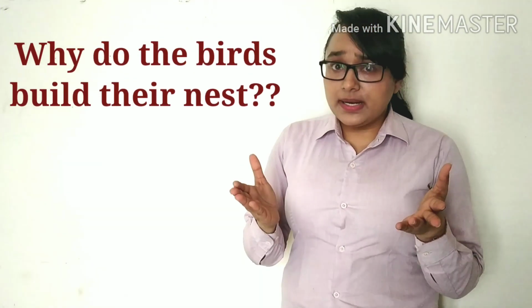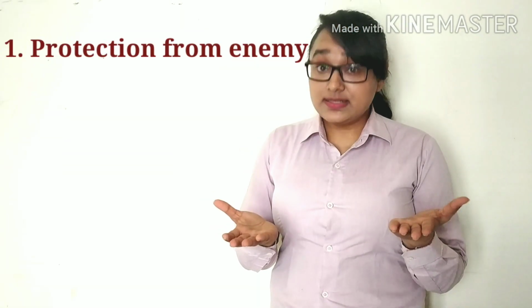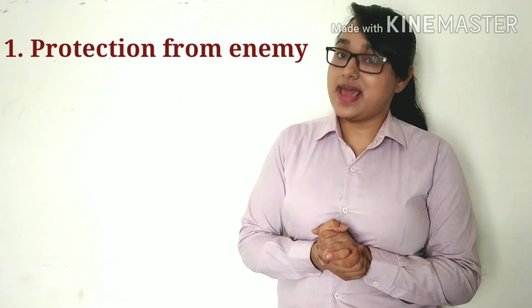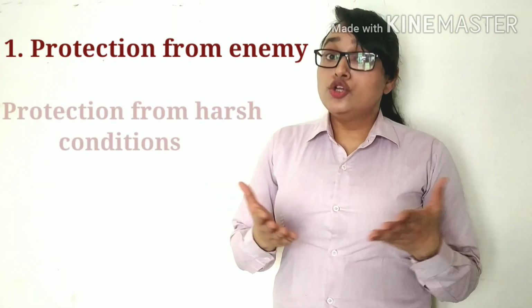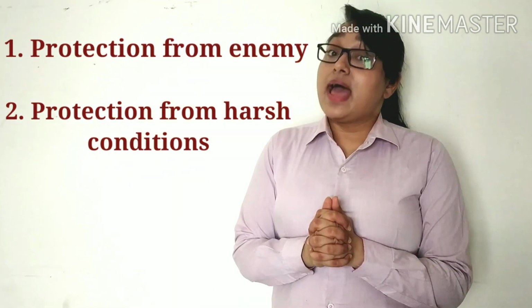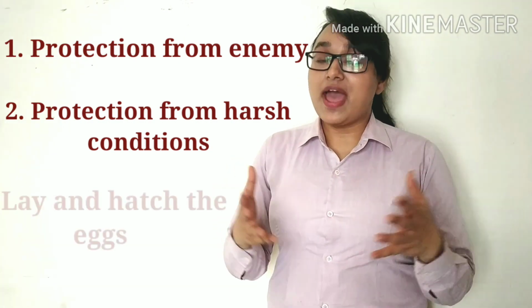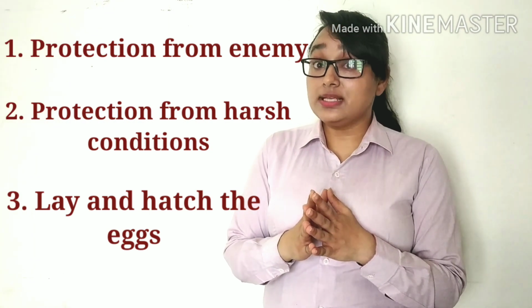Now, why do they build their nest? First being to protect themselves and their eggs and the babies from the enemies. Yes. Secondly, birds make nests to protect themselves from the harsh climatic conditions, from the harsh weather. And they also build their nest to stay safe and to lay their eggs. So these are a few things because of which birds need nests.